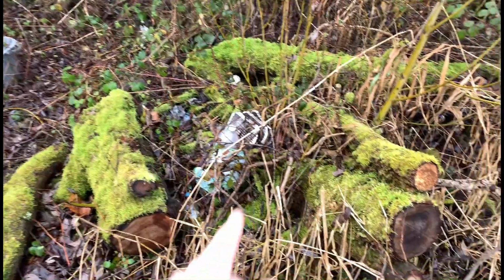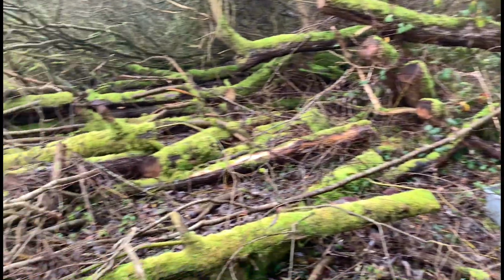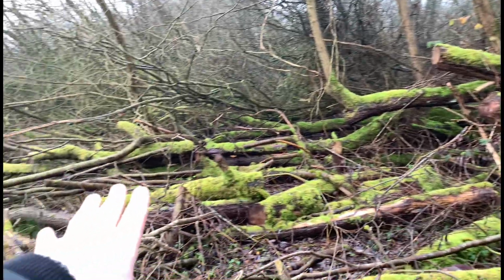Actually, a session bag there, look, with 3 barbecues in it. From last time you could fish it, so this is obviously a popular area. Yeah, so when these were chopped down, they've actually just left them here.